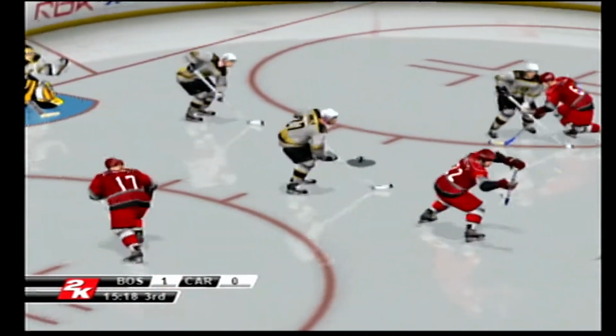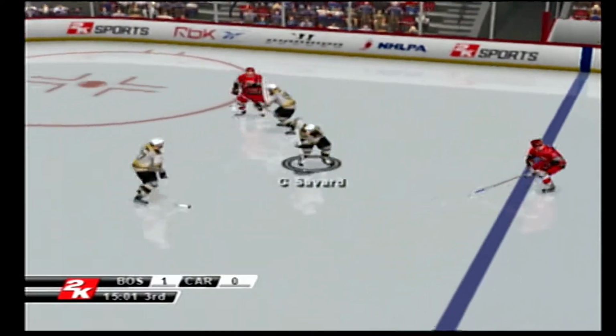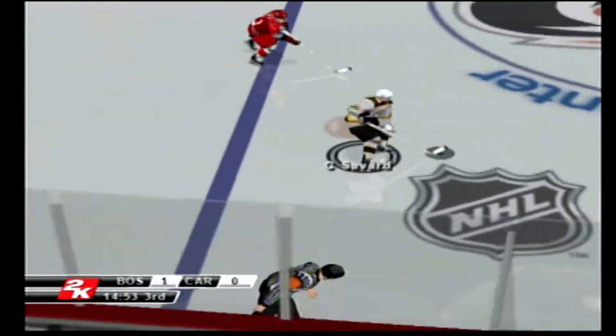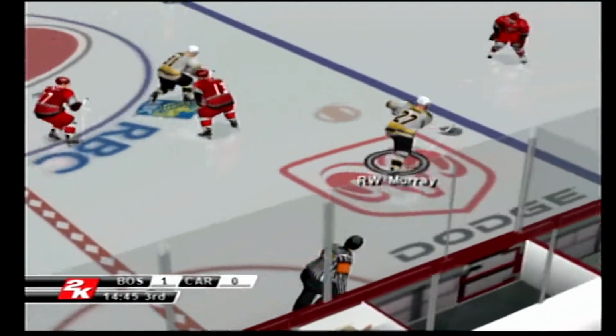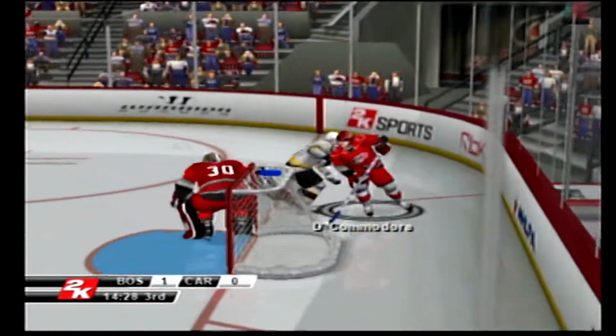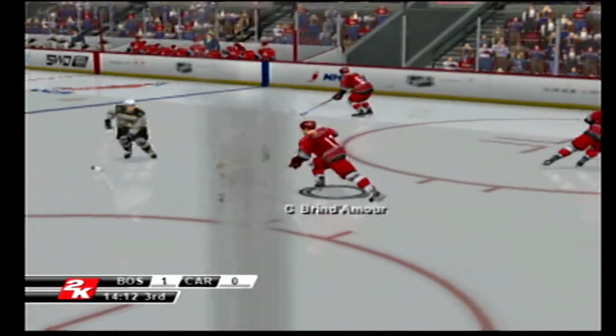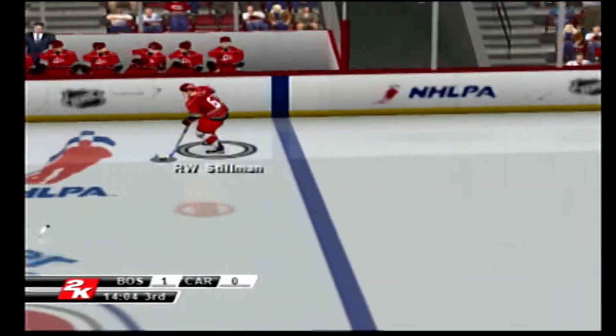And the Hurricanes win. Huge block. He went down on his knees and he stopped it. And now the Bruins get it back. Passes it to the right wing. Shoots it. Shot once again. Had great focus on the play, stopping the shot with a blocker save.